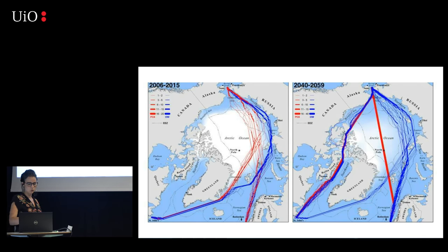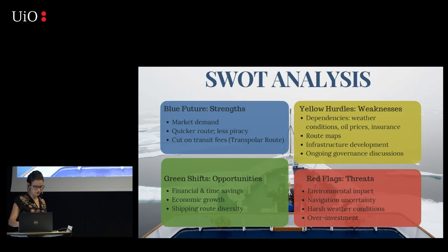So when we put all this in perspective, we see that today we're here. These are the main roads. And by 2040, 2059, which is not that far, we may be able to even go through here. And interestingly enough, this passage has already been done by a Chinese ship, Nordic Dragon, back in 2015. And it was an icebreaker, however, which was very interesting. They managed to go all this way through the North Pole and through the thick ice. Now, the question is, where do we stand with the shipping industry?